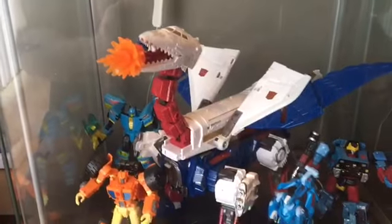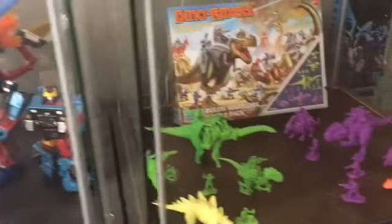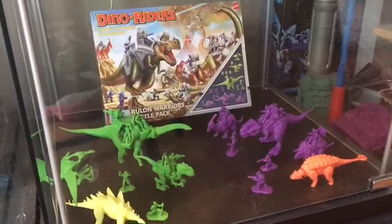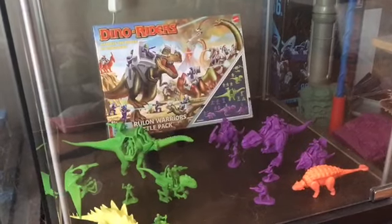Then here we got Skylynx and some robots. And then some... everyone hopefully remembers Dino Riders. Well, this guy a little while back reissued some type of Dino Rider designs with Mattel's blessing, and these are just beautiful.